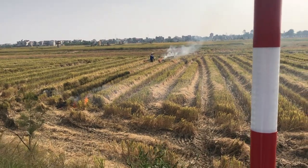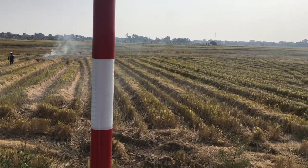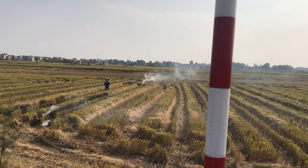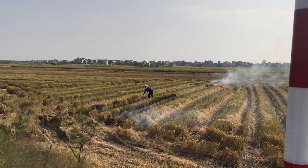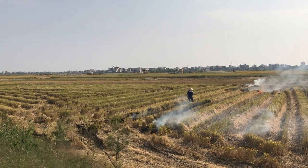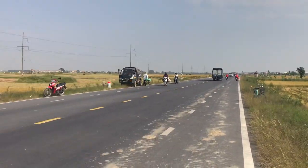So you can see here, this is all the tracks from the harvester. So this field here was harvested with a track harvester, and now they're just burning off all the husks. So after they've cut that and thrashed the rice, then they burn off what's left over. But sometimes they don't do that, so it must just be what they're doing with the paddock here, because normally they use all the husks for mulch and things.